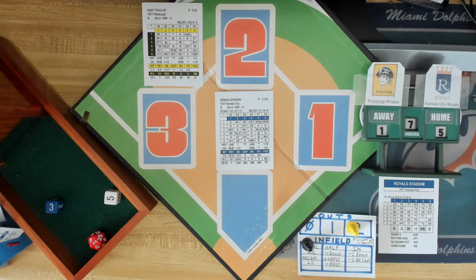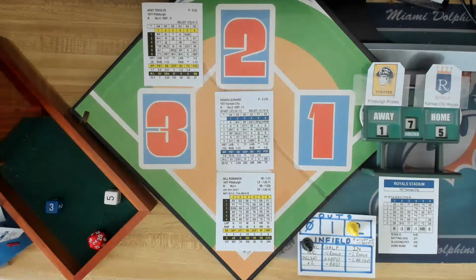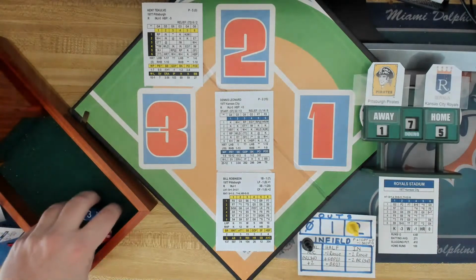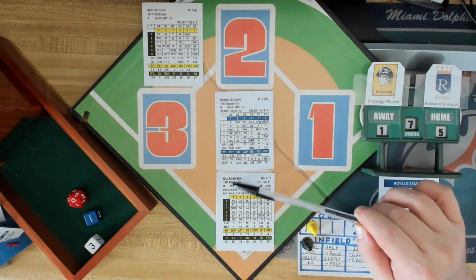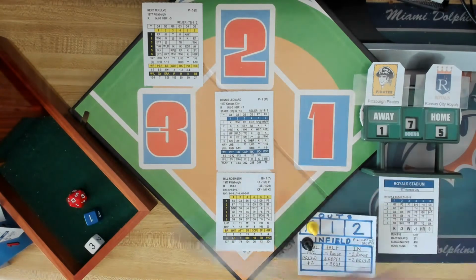Top of the 7th, Dennis Leonard is pitching beautifully. He is very strong. He still has almost a half a tank left. Here is Bill Robinson for Pittsburgh. Robinson is 1 for 2. Leonard 1-3, a home run check. Home run question mark against a righty, a 1-13. That is a 13. It passes.